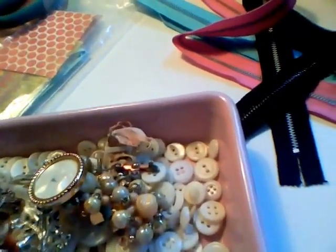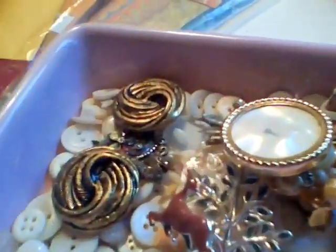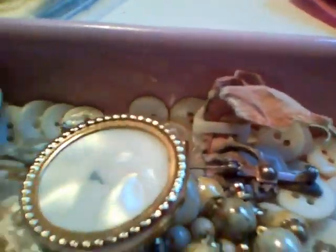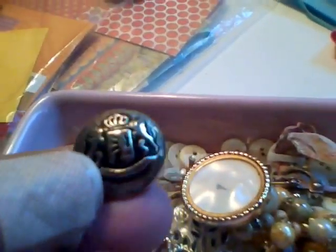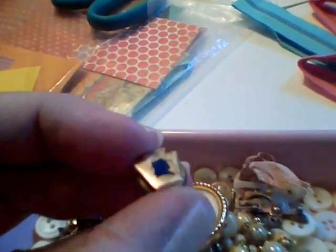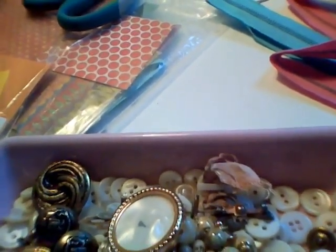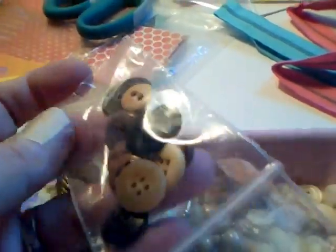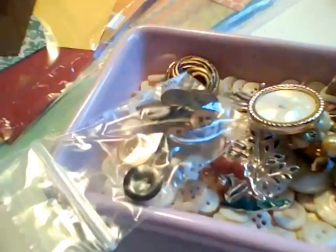I got lots of different metal buttons. Here's some military or French looking ones with lions. A little tie clasp. Some of the buttons I've already put together. These are more like manly colors, so I'll use them on my Man of the World minis.